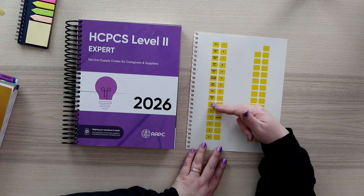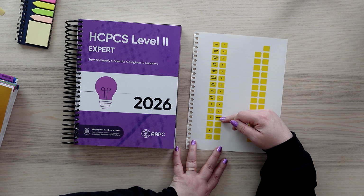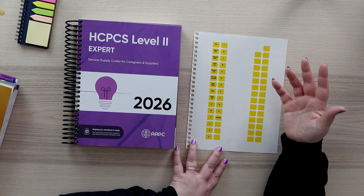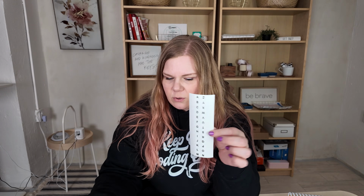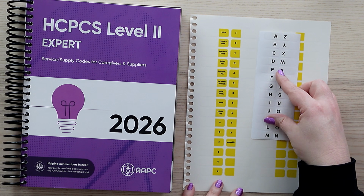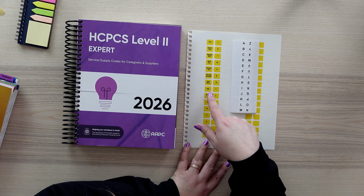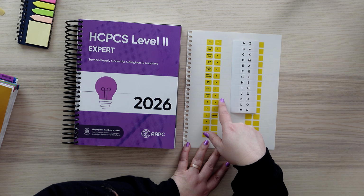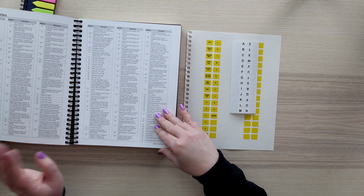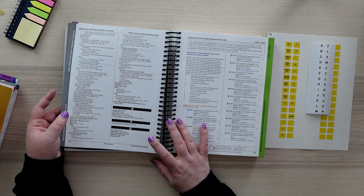So we can clearly see here we have the alphabetic index letters. We have the appendices. I actually have extra alphabetic letters that I got from Amazon. So I could use these instead, because if you look here with the tabs that are included, they do not have all of the letters. And actually, as I'm looking at these, they probably aren't the alphabetic index, because we only have T, U, V. We do have, I think, Z's in the alphabetic index. Let's take a look. Yeah, so we do have X, Y, Z in the alphabetic listing.